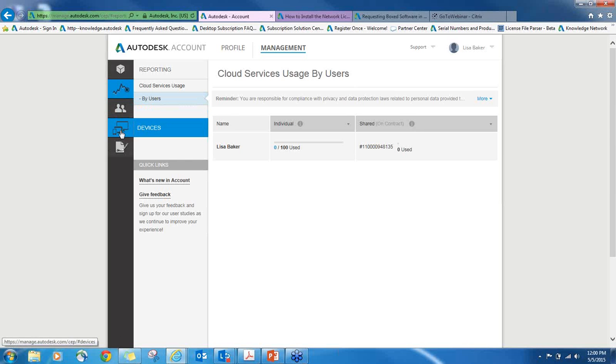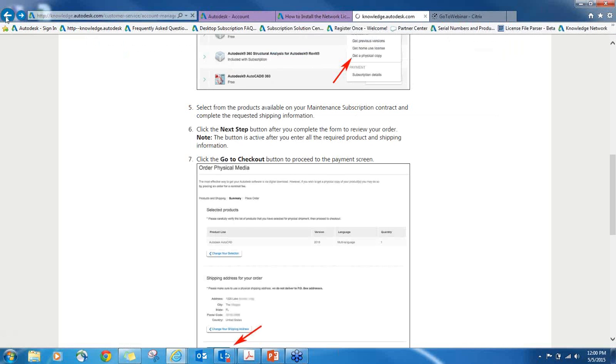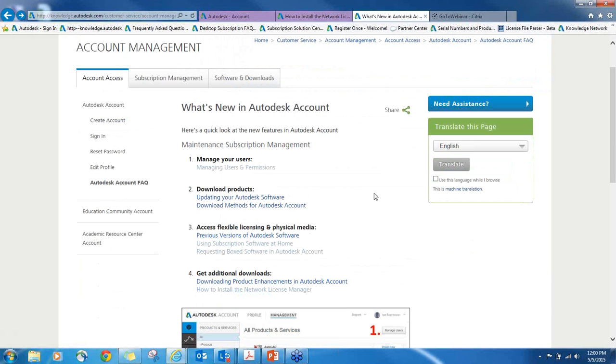Devices just sends you to a place where you can access this on different mobile devices. I'm not going to click into that because that goes into a whole other place, but this can be accessed on other devices. So that covers a lot of information about different features and how to access them. There are other links here about signing in, resetting password, editing your profile. They have an Autodesk account FAQ.